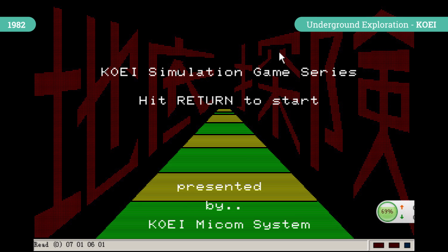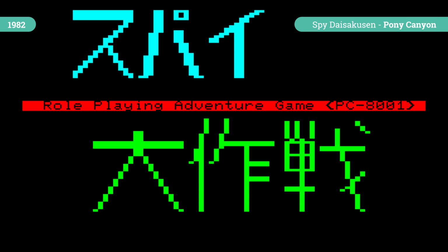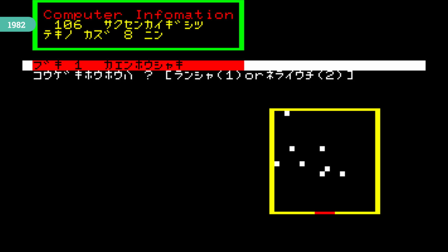Looking back to the 80s, Japan's earliest RPGs were released in 1982. The first was Koei's Underground Exploration, released in March 1982. It was followed by Pony Canyon's Spy Daisakusen, released in April of the same year. Based on the Mission Impossible franchise, it replaced the traditional fantasy setting with a modern espionage one.